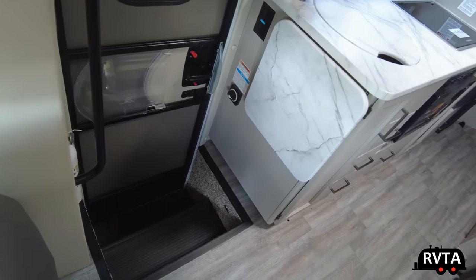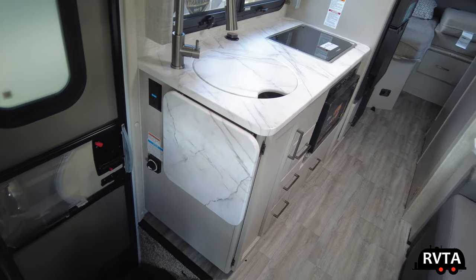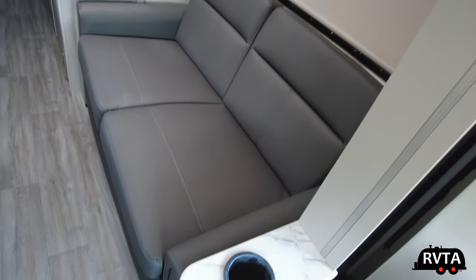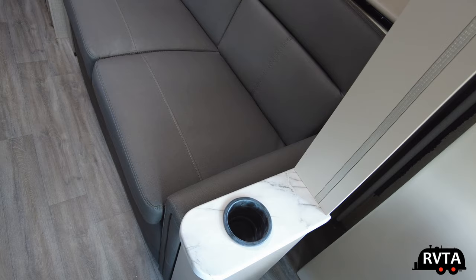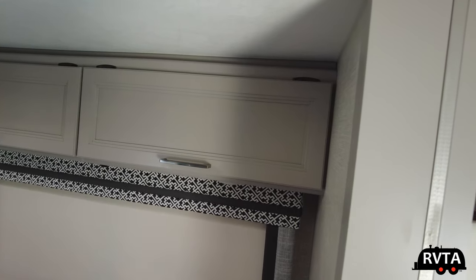On this side, you have some of your shut-off switches for the 12-volt and some other controls, some alternating current, and a little accessory table that plops up. On this side, you have the sofa that you can turn into a little bed. A little bed, not a big bed. And you have some storage up here.